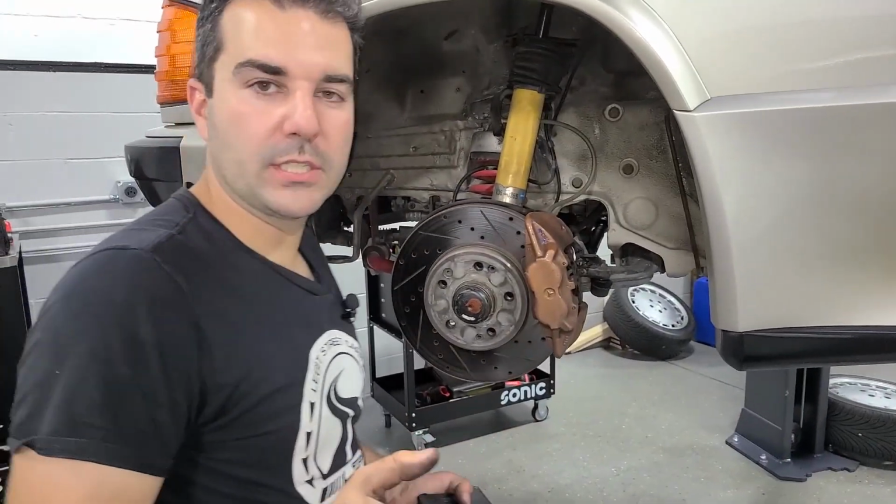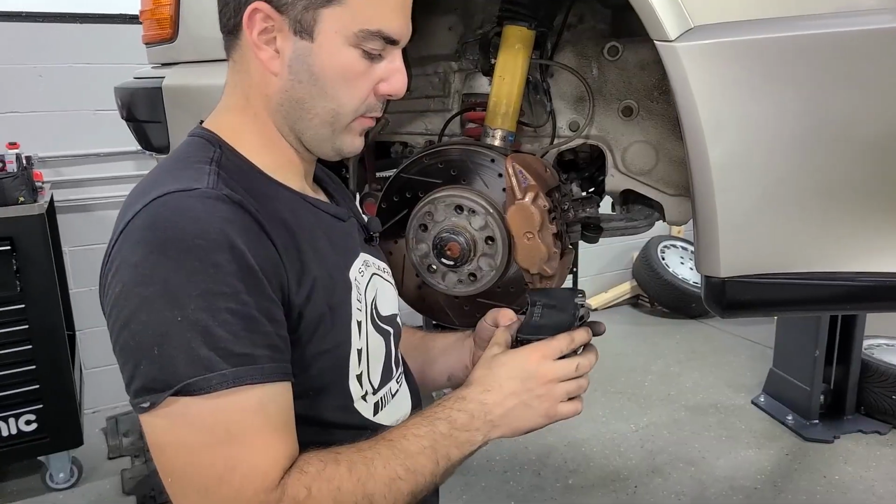All right, so even though the pads look to have a decent amount of life, we are going to swap them out for some Akebono pads.